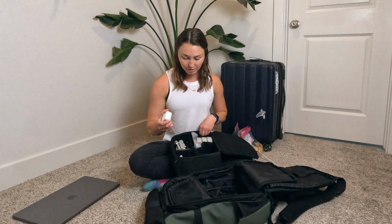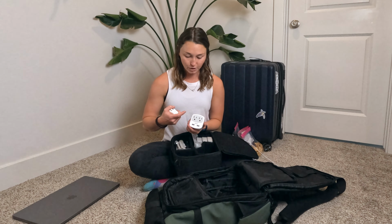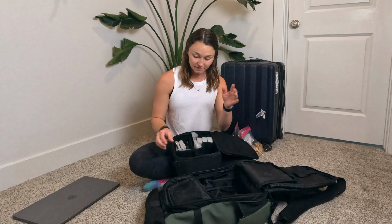I have charging ports. Also, if you didn't know, Iceland uses a very different electricity system. I think that's how it's called. But you need a converter. So I got a converter with 2 plugins and then 2 USB plugins, which is super helpful when you get to your hotel and you need to charge all your devices.